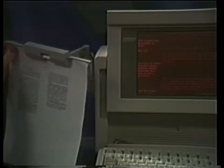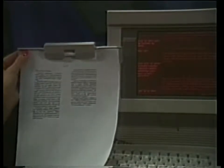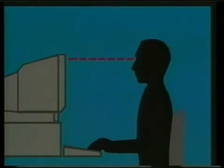Placement of visual displays, such as document holders, is also important to reduce strain. You want to minimize head movement and changes in focal lengths. Both can cause muscle fatigue of the neck and eyes.